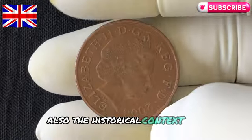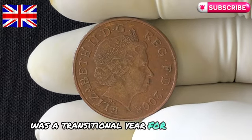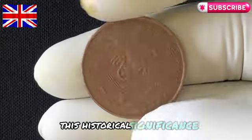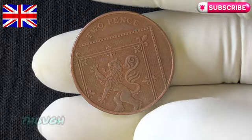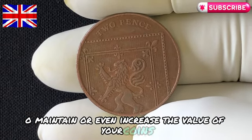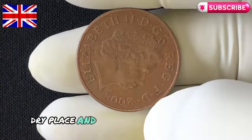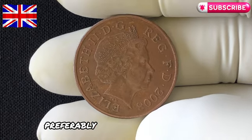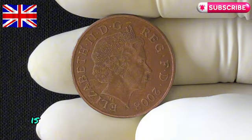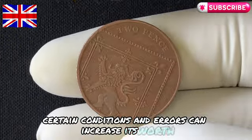Also, the historical context can sometimes add value. 2008 was a transitional year for UK coinage, with the introduction of the new designs. This historical significance can sometimes intrigue collectors, though it doesn't drastically increase the value. To maintain or even increase the value of your coins, proper care is essential. Store them in a cool, dry place and handle them as little as possible, preferably with gloves. In summary, while the 2008 Elizabeth II 2 pence coin is generally not considered rare or highly valuable, certain conditions and errors can increase its worth.